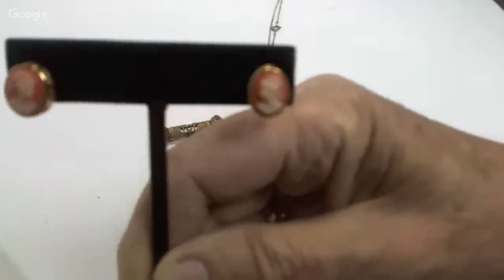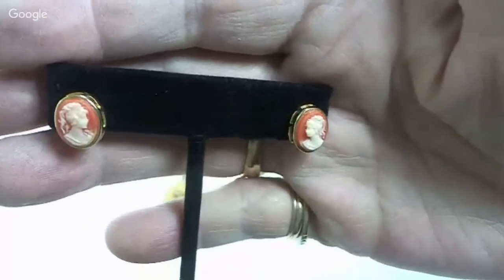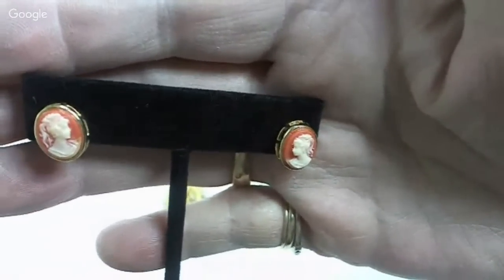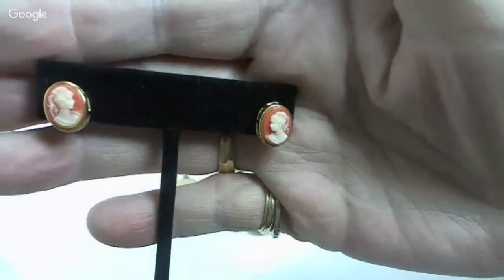Okay, let me see if I can get my hand. Okay, we got 2 so far. We're going to get one more piece, and then we can start bidding. Oh, those are beautiful. What is our start here? Did you say 10? No, we're going to start these at 15. Okay, we're starting at 15, so we need to get a bid at 15.